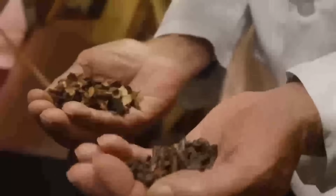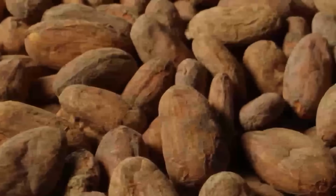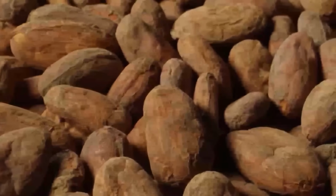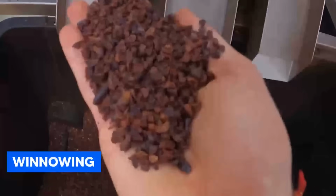Large industrial roasters expose the beans to carefully controlled heat, typically between 120 to 150 degrees Celsius, 248 to 302 degrees Fahrenheit, depending on the desired flavor profile. The roasting process is essential for developing the deep, complex flavors of chocolate. Different roasting profiles are used depending on whether the beans will be used for milk chocolate, dark chocolate, or other specialty products. After roasting, the cocoa beans enter the winnowing process.